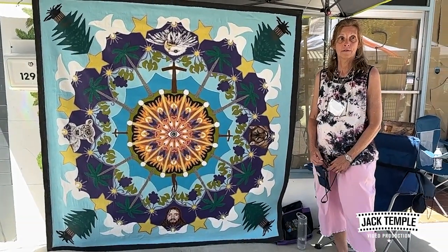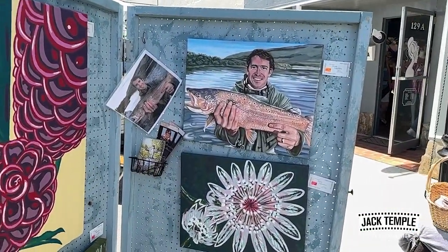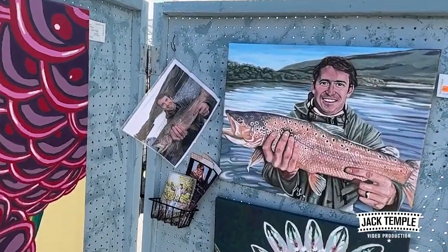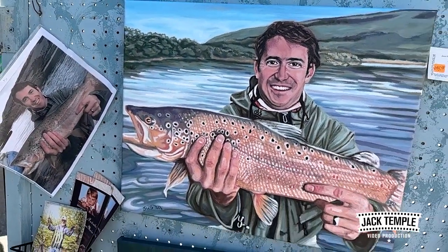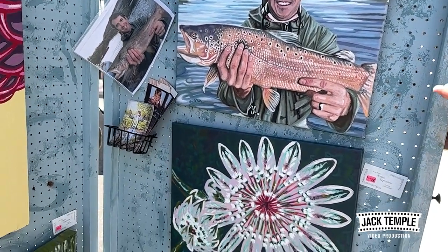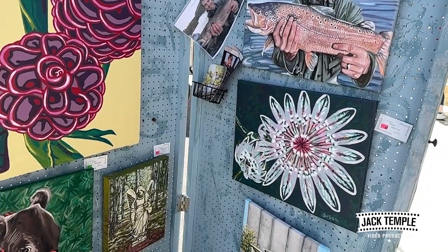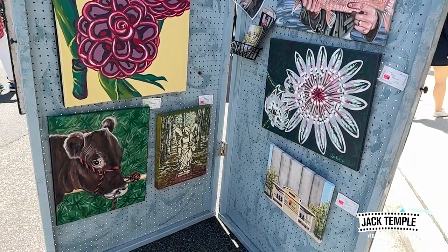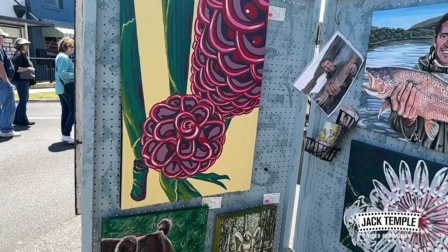Come out here and tell me about your other work that you have. So my other work, I primarily do portraits of pets and people. Yeah, there you go. This is my son-in-law. I started this at the last Art in the Downtown Artist. I was painting it while I was here, and I worked from photographs. And I painted some flowers and some other things for people's enjoyment.